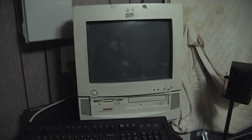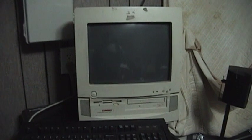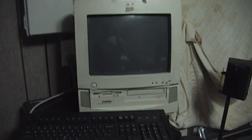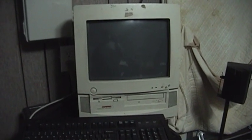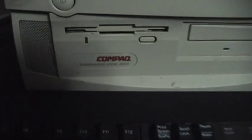Most people didn't buy something quite that fancy. Most people settled for a far more pedestrian offering, such as this, the Compaq Presario CDS520 series. This particular machine is a Compaq Presario CDS520 that my dad picked up off the curb several years ago. I tested it at the time and then I put it into storage, and now, in the days of YouTube, I'm bringing it out to demonstrate to all of you.